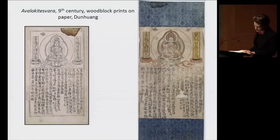The one on the right side is hand-colored and mounted in blue dyed paper with a woodblock-printed pattern. For the upper and bottom part, the image and the text, one block was used. Image and text are designed in the so-called Shangtu Xiaowen format, which means illustration above, text below, and that's a format that was continued up to the Ming Dynasty.